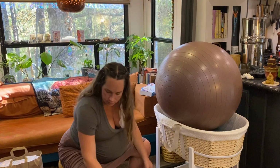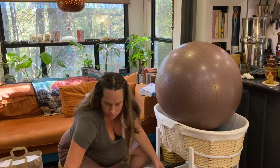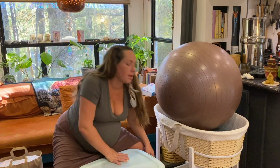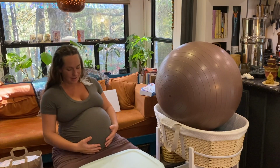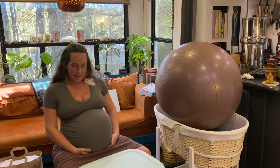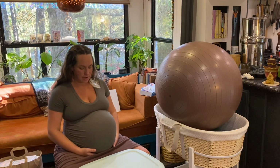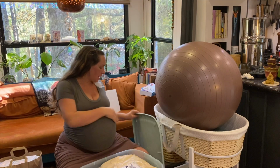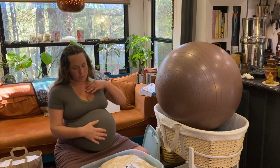So here is my big bin, my birthing kit that I've put together. Maybe I can set this up on the stool. There's less bending over involved. Quarters are tight within me. Baby is getting pretty deep down there in my pelvis. My belly has dropped significantly, and so bending over definitely feels pretty different at this point.